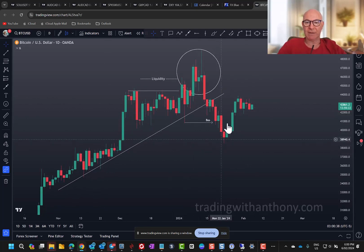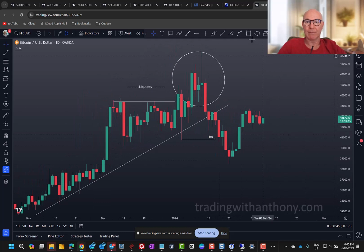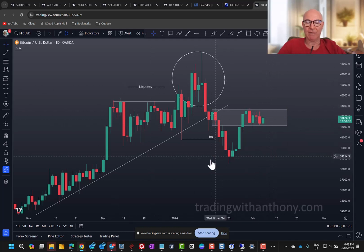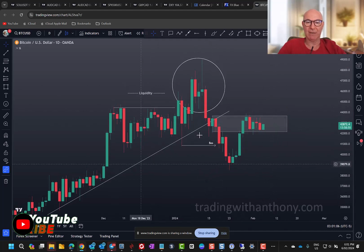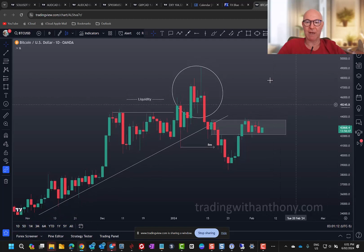So we get this move, and then we get an aggressive pullback up into this bearish distribution level. So we can mark that up. This is a fairly solid resistance level here. And you can see how the price is reacting, and it's having a tough time breaking north. So given this price structure, break of this trend here, this move here, and the retrace, I'm thinking that we see more downside more than anything.